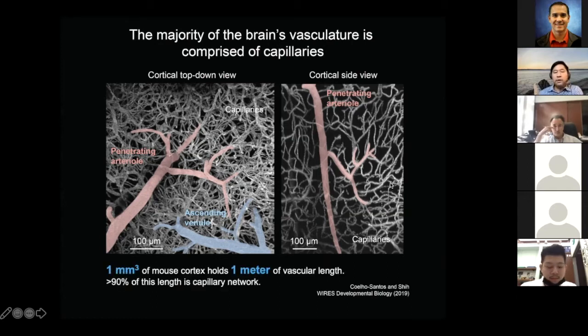Now, we've done very careful calculations of this, but also other groups like David Kleinfeld's group, where we've segmented the entire vascular network in this cubic millimeter of mouse cortex and measured how long the vascular length is. And there's a meter of total vascular length. So that's pretty unbelievable in its own right. That's so much vascular length packed into literally a pinhead-sized piece of tissue. And these are how calculations of hundreds of miles of vasculature existing in the human brain, this is where it comes from, if you were to scale the volume up to the size of a human brain. And you can also appreciate from looking at these types of images that most of that vascular length is composed of capillaries.